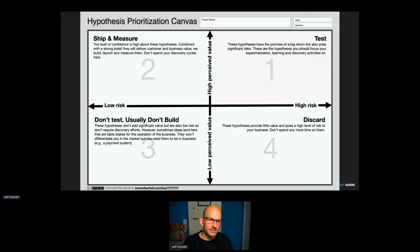Every now and again, some stuff will land that you need to build in order to be in business. For example, you're an e-commerce shop, you need to be able to take payments. That's not how you're going to differentiate yourself in the marketplace. And so that hypothesis or that feature idea may end up in quadrant 3. You don't need to test it. You're going to need to build it, but it's not going to differentiate anything. But generally speaking, if it falls below the risk line, we don't test it. And generally, we don't build it.